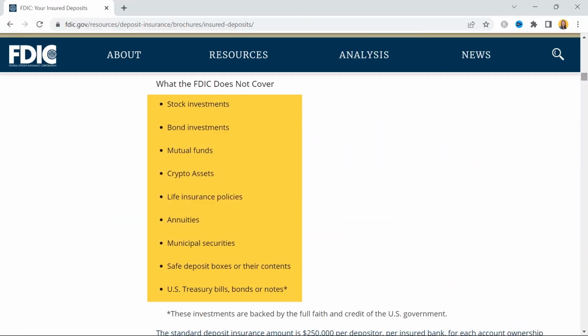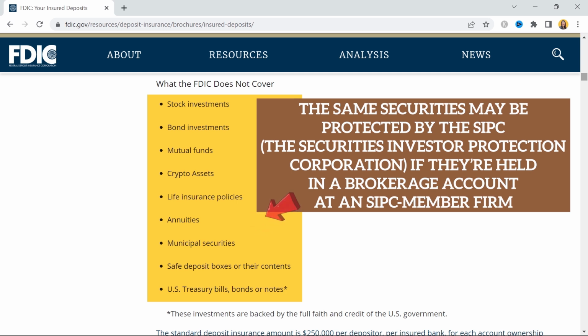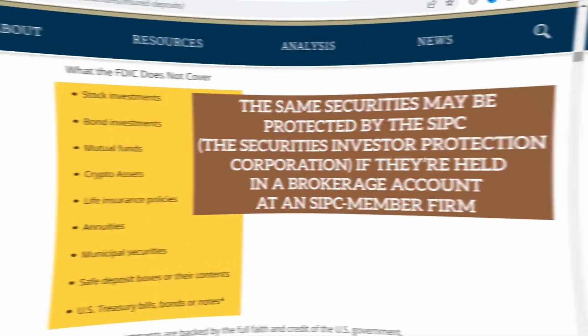Here's the list of investments and other items that the FDIC does not cover, even if they were purchased at the insured bank. So these securities here, stock investments, bond investments, mutual funds, municipal securities, and U.S. Treasury bills, bonds, and notes are not protected by the FDIC, even if bought at the failing bank. However, the same securities may be protected by the SIPC, the Securities Investor Protection Corporation, if they're held in a brokerage account at an SIPC member firm.